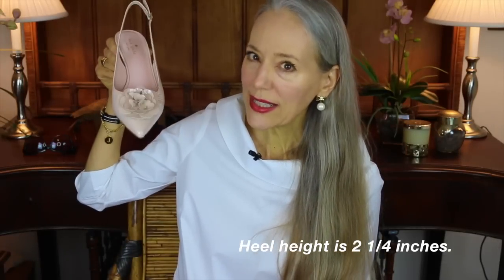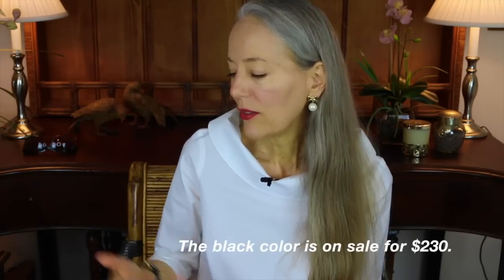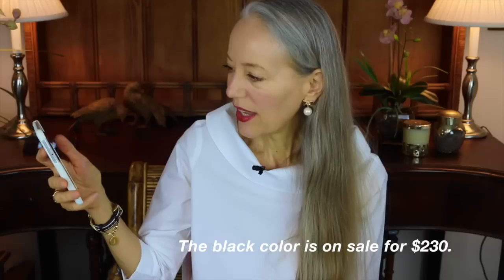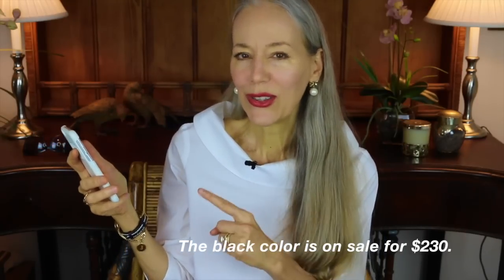So pretty with dresses, with skirts, also with pants. I love the sling back because it's easier to fit the foot, I think. You can adjust it. Let me see, how much were these? These are not on sale, unfortunately, but they are $3.28. So that's why they were a splurge. Comes in four different colors. Let me show you the colors.